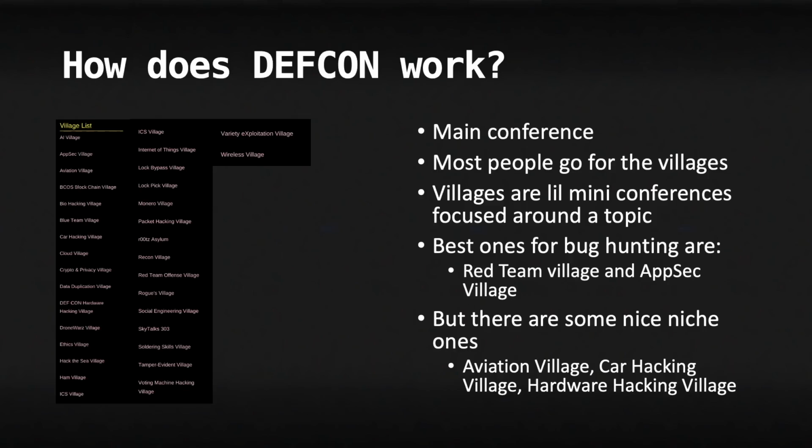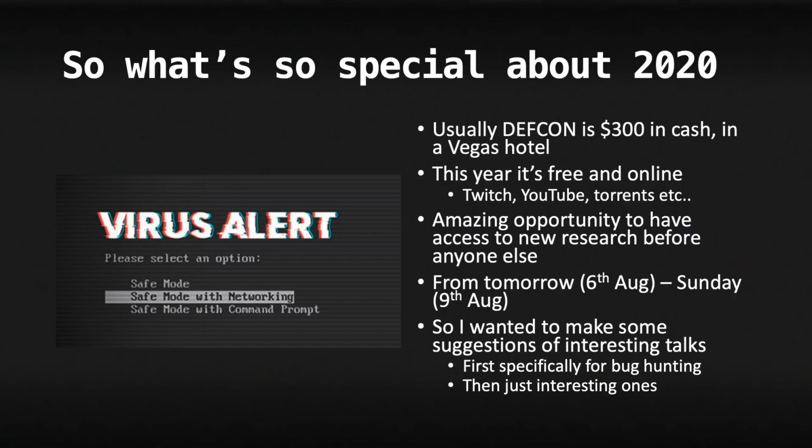But you know what? There's some really nice niche ones. If you've ever wanted to know how to hack a satellite, the Aviation Village is hacking satellites. And planes and all kinds of stuff. And then you have car hacking and hardware hacking. So depending on what you're interested in, even outside of bug hunting, there are some really cool cybersecurity talks. Of course, we have lockpicking, which is a classic InfoSec conference talk.